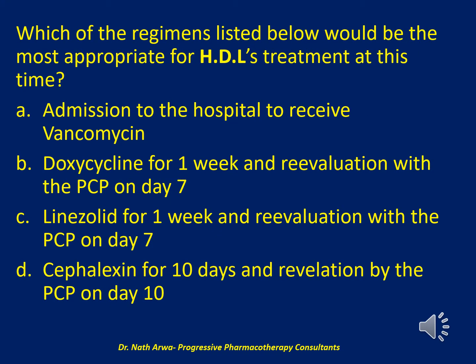And the next question reads, which of the regimens listed below would be the most appropriate for HDL's treatment at this time? Would it be A. admission to the hospital to receive vancomycin, or B. doxycycline for 1 week and re-evaluation with the PCP on day 7, or C. linezolid for 1 week and re-evaluation with the PCP on day 7, or would it be D. cephalexin for 10 days and re-evaluation by the PCP on day 10? I will give you 10 seconds to choose the correct answer to this question from the listed options.